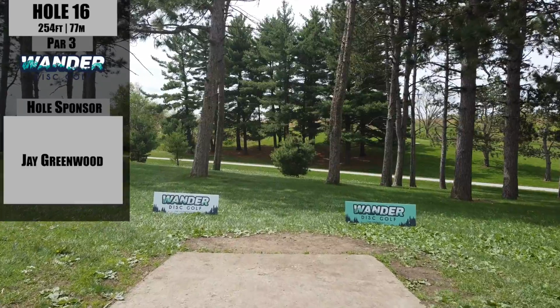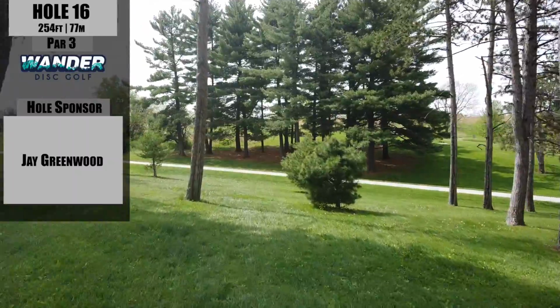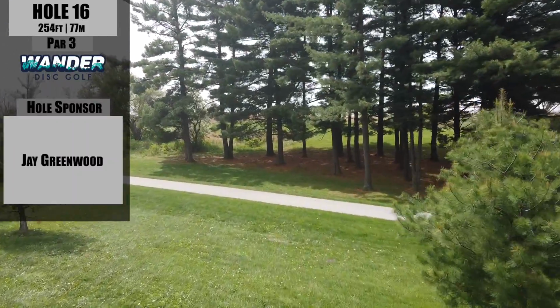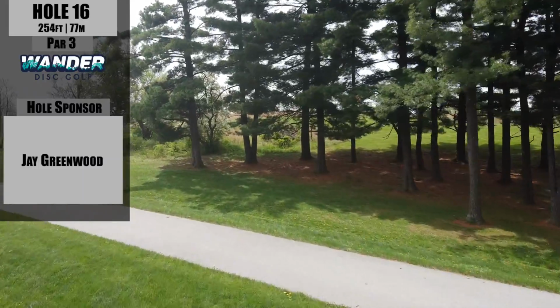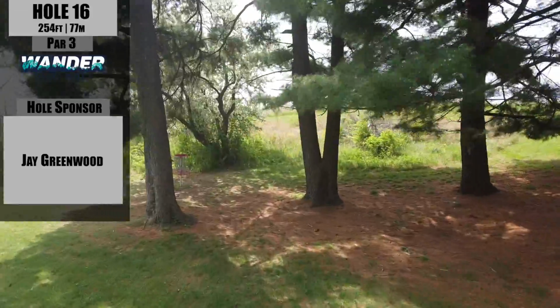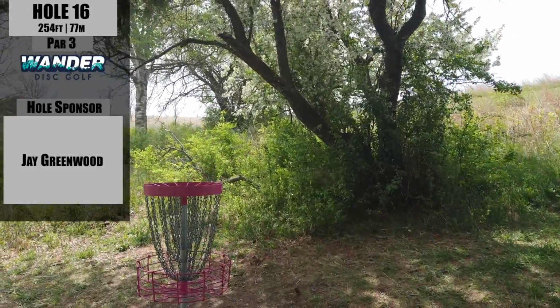And we're going to move into hole number 16. Easiest hole in the course, 254 feet. I think the only hole on the course that was under 300 feet. Subtle downhill, basket off to the left. There really is only one shape off the tee, and it's a subtle hyzer with something slow, unless you were throwing a lefty forehand like myself.